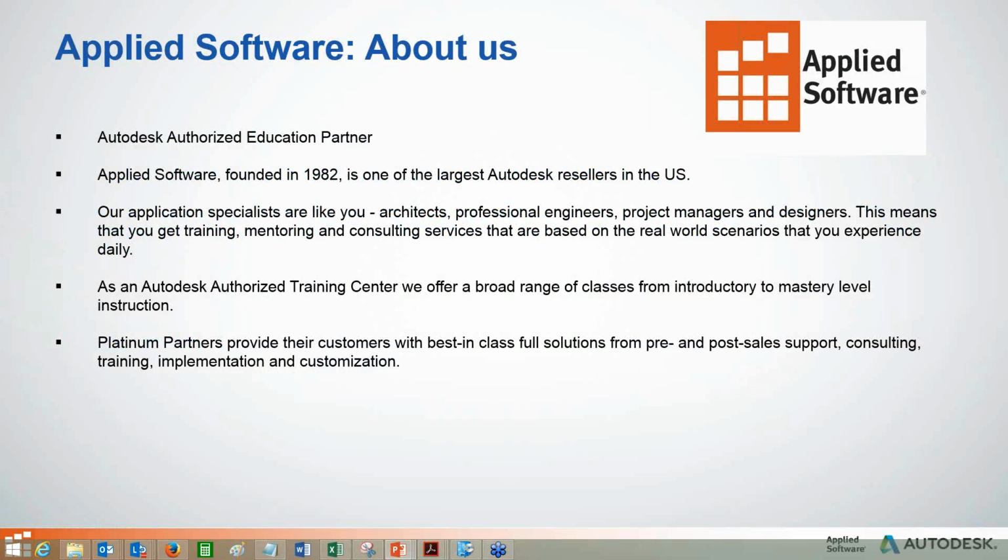Here's a little bit about Applied Software. We are an Autodesk authorized education partner. We were founded in 1982 and we're one of the largest Autodesk resellers in the United States. Our application specialists are just like you: architects, professional engineers, project managers, and designers. Our training, mentoring, and consulting services are based on the real-world scenarios that you experience daily. We are an authorized Autodesk training center, and we are a platinum level partner, and you can expect best-in-class solutions from pre- and post-sales support, consulting, training, implementation, and customization.